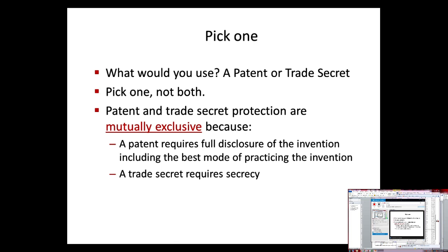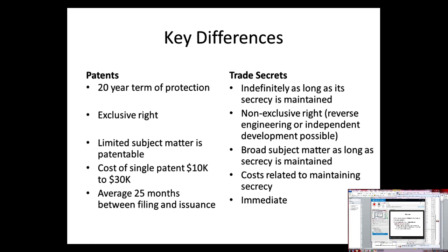A patent requires you to disclose information about the invention, and then a trade secret is based in secrecy, not disclosing. So for the same type of intellectual property within your company, you can't use both. Some of the differences: patents give you a 20-year term of protection, but trade secret, you can potentially keep it a secret forever. A patent gives you exclusive right. A trade secret does not preclude others from trying to reverse engineer your product or your service. You can't patent everything. Trade secrets is really broad.